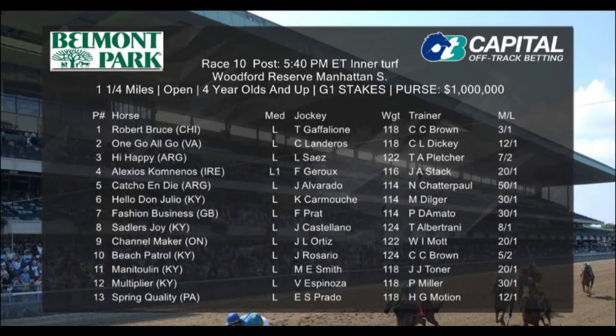Again, if you're looking for a little bit of a wise guy horse, I'm not saying this horse can win, but potentially on the move to the turf, and the fact that Peter Miller is so high on this horse to run this horse in the Grade 1 event, another useful horse in here at 30-1. Absolutely, with Victor Espinoza.